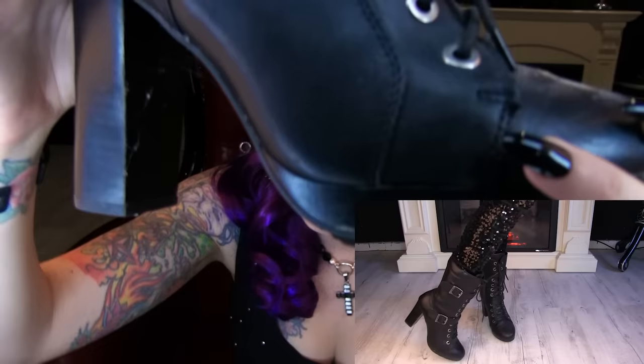This next boot is my first purchase from Harley Davidson Shoes. I wasn't even aware that they made shoes other than motorbikes, obviously. And these ones look complete with cobweb. Can you see that? Let's get a close up of the cobweb. How fucking goth is that? My shoes are so gothic, they come with cobwebs.